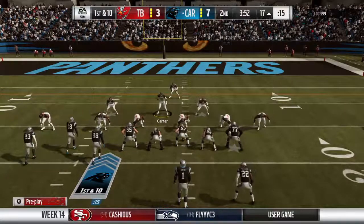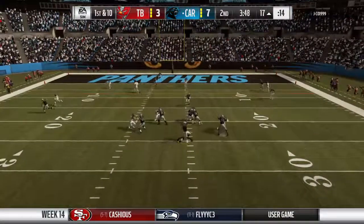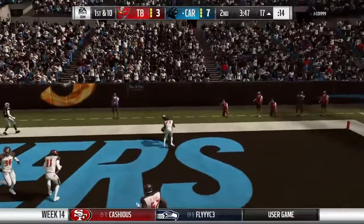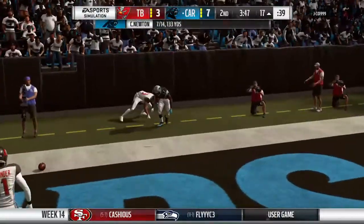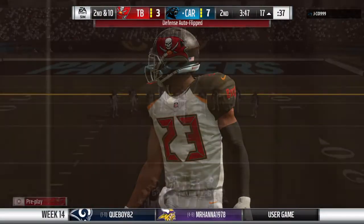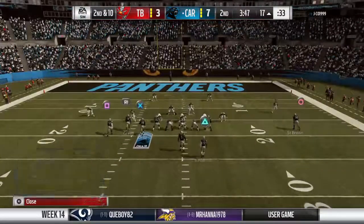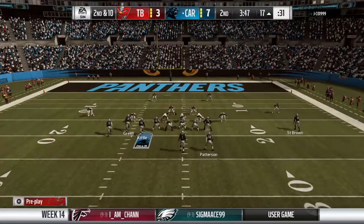What have you seen from him on film that you like so much? Well, strip away everything else and get to what we call the moment of truth. When the ball's arriving and there's a defender there, he just comes down with the ball. He competes and takes it away. Great hands, great ability to finish the catch. Now a throw to the end zone on first down, but it winds up incomplete.